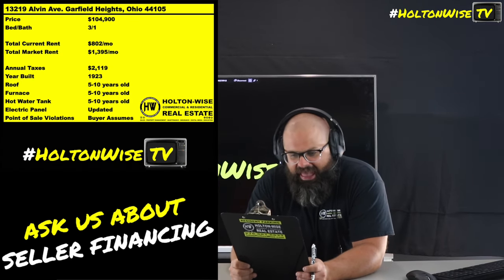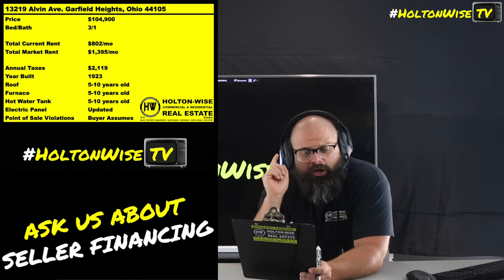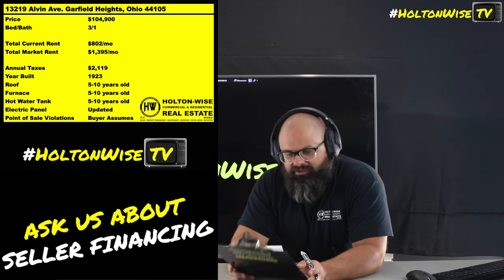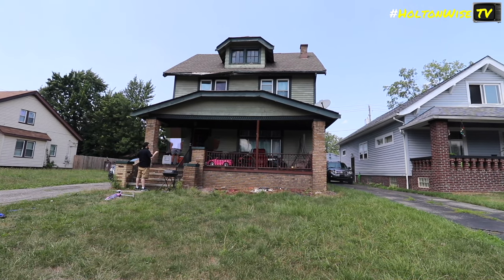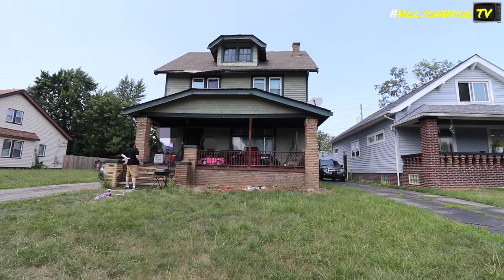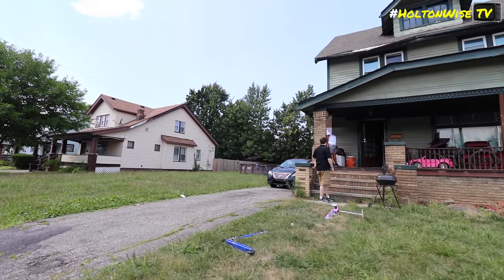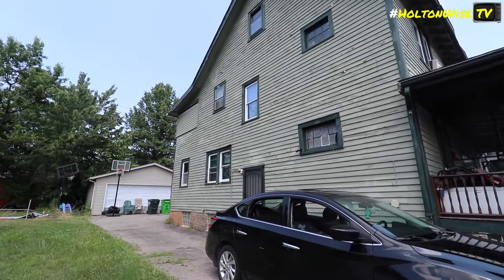13219 Alvin Ave, Garfield Heights, all right? So the price: $104,900, okay? But for a big old massive Garfield Heights house like this, if you're selling this vacant with a clear point of sale list to owner-occupied folks, first-time home buyers, things of that nature, dude, we're looking probably 60K more than this, okay? 150, 160,000 easy, okay? Making this thing look good.